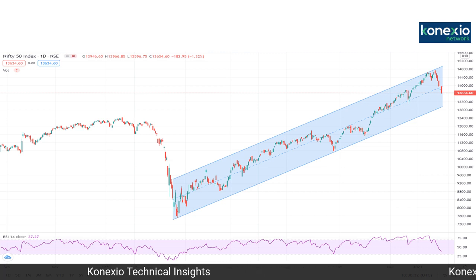Whereas on the upside, the major resistance is placed at 13,966. If it breaks those levels, then the next resistance is around the 14,123 mark.